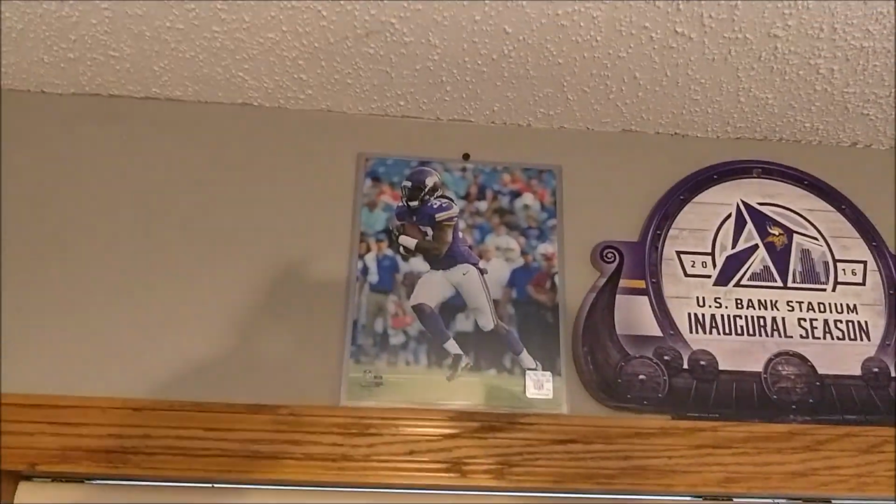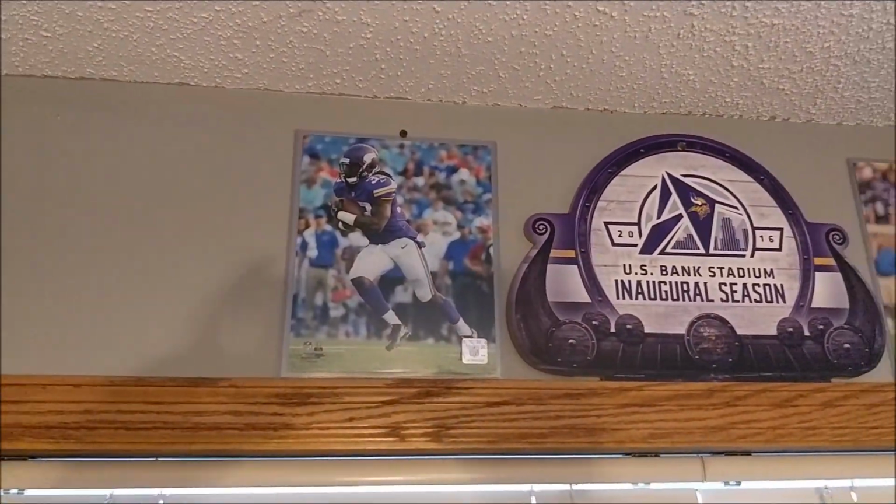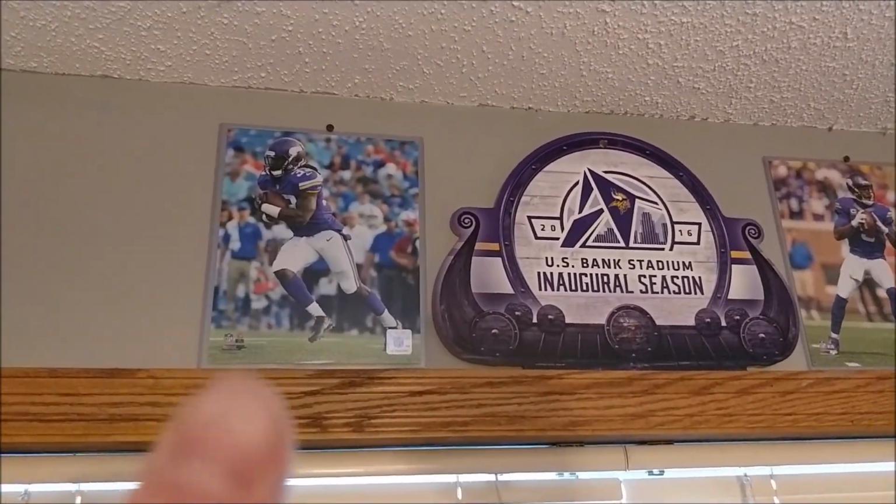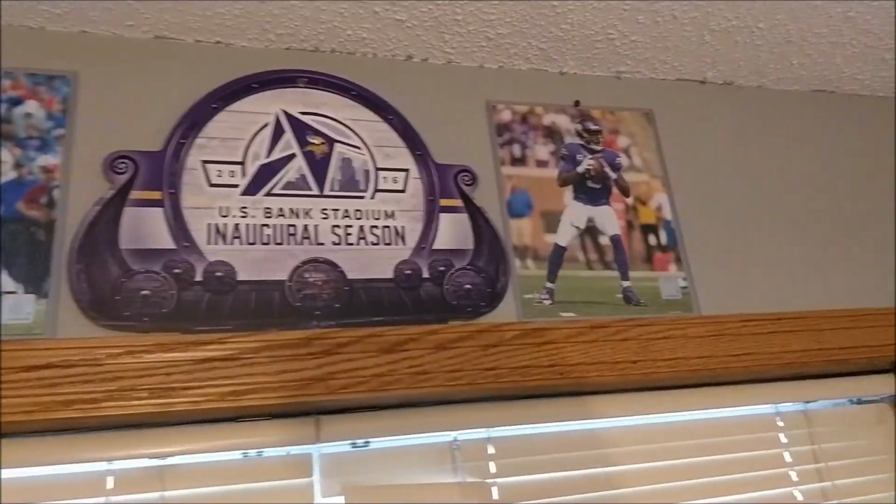But of course I had to get Dalvin Cook. This was before he tore his ACL. Rest in peace to your ACL, Dalvin. Hope you get better. We need you back next season. You'll be a stud. Then I got Teddy.